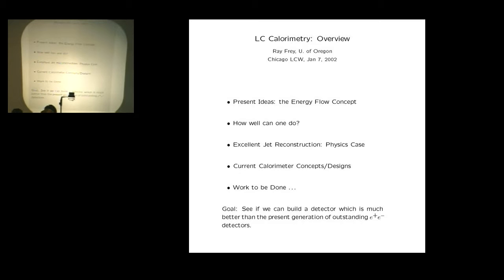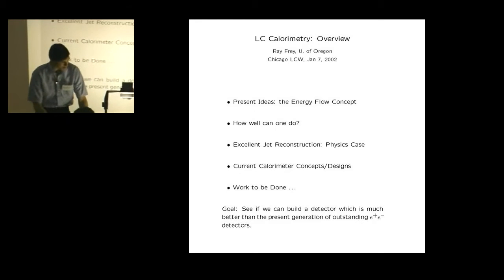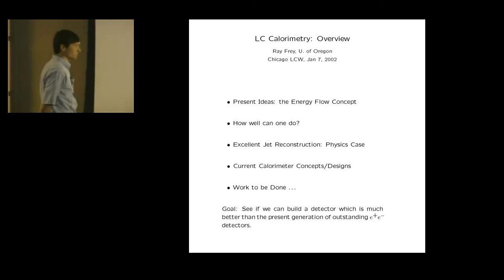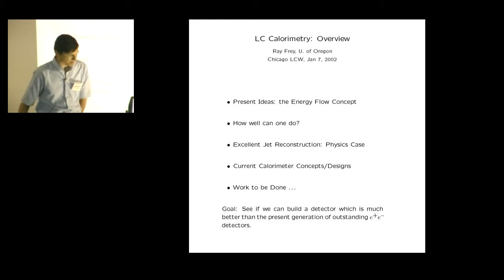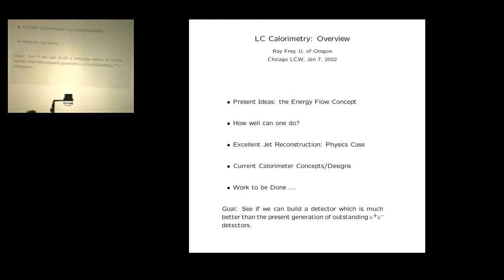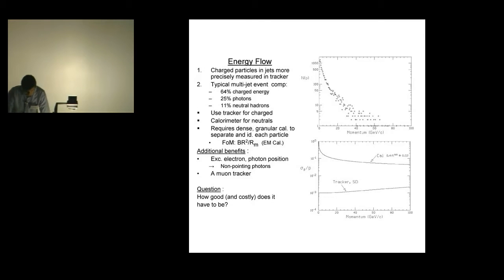Then I'll talk a little bit about how well we can do with this, a few words about the physics, why we need good jet resolution, and then a few words about current concepts and designs that people are thinking about. And then finally, the most important part, work to be done. I'd like to echo what Keith Riles just said about our goal here: to build a detector that's much better than the current generation of detectors on the market in E+, E-. So let's see if we can do that.